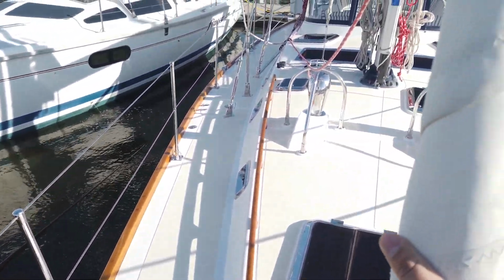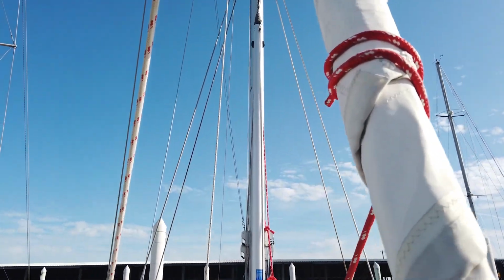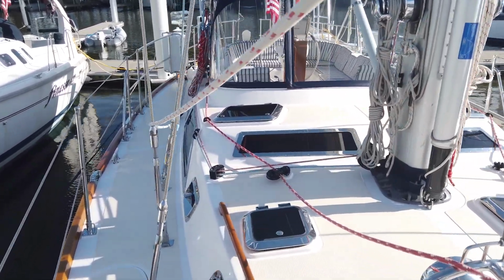Sails are in excellent condition. This boat has been so lightly used since new. I would argue to say this boat is in better condition now than the day it arrived from the factory.